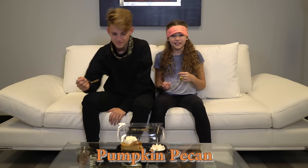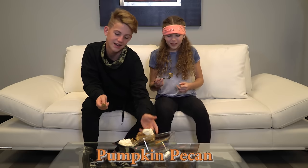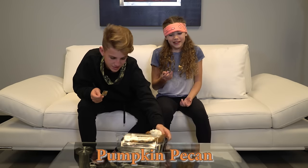Pumpkin with pecans. With pecans. Nope, you said pumpkin. Pumpkin pecan cheesecake. Pumpkin pecan. I said classic pecan. Pumpkin pecan. So it's Mr. Pecan. It's half to 1.5. This one was okay. This is probably like a seasonal flavor since it's like pumpkin.